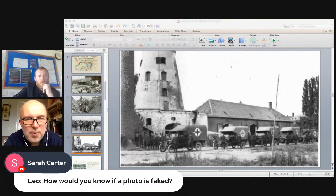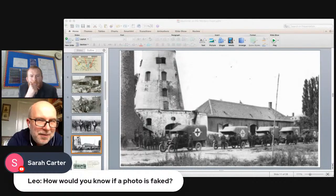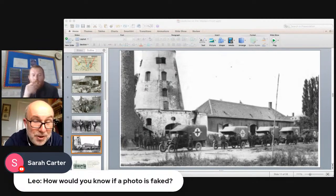So in terms of working out whether something is faked, that's the first question you've got to ask yourself. If it shows a battlefield, how could the person taking the photograph take that photograph and live? That's the most important thing. And then you look at the battlefield and ask, is it too clean? Where's the mud? Where's the barbed wire? Where are the shell holes, etc.? So there's all sorts of other questions you can ask, but that's certainly the first one. It's a very good question.